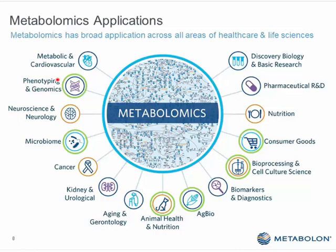And so I'm going to spend a bit of time talking about that area, because that's really been something that's exploded, particularly in the last 4 or 5 years.